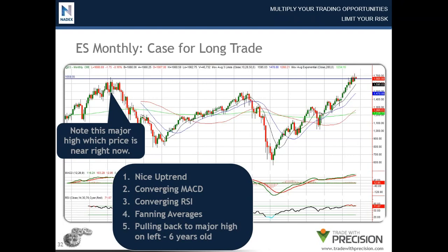The second thing is looking at divergence and convergence, because that will help you assess if this market is running out of momentum or not. Looking at the higher time frame, if the higher time frame is diverging, there's a very, very high likelihood that the lower time frames are going to change direction. So that's one of those things.